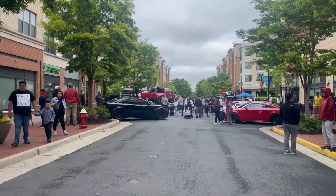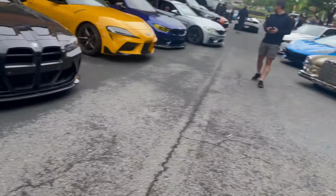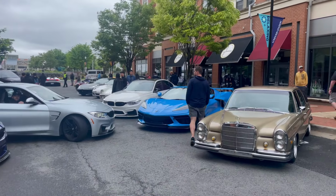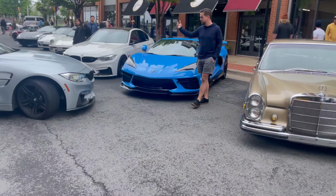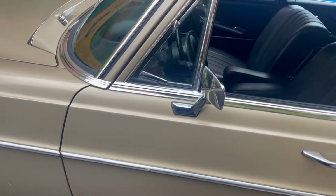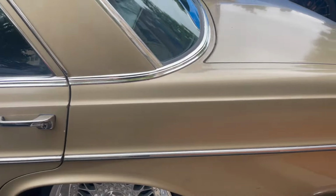So the main show is back there. We've got a couple nice cars here, the Isle of Man green M3, another one in like a nice gray, black, yellow Supra, a couple M4s, a nice rapid blue C8 with the tension twilight blue interior. This bagged Mercedes, this is cool, check this out. The BBS wheels, air suspension, look at that interior, pristine. This is cool.